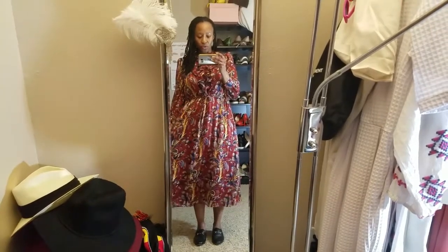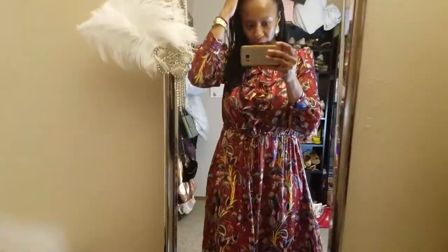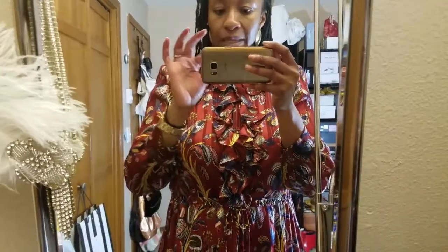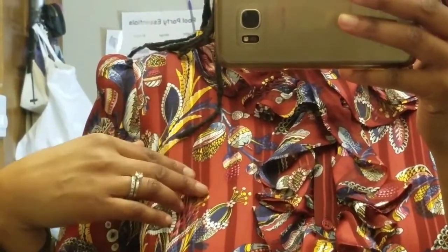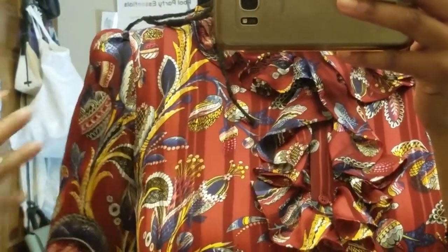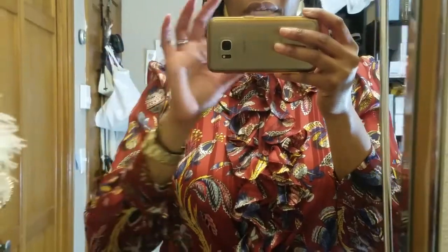It's a little too short to be maxi and a little too long to be midi. I just love, first of all, the base color. I love this wine color, and I love the textured striping that's in an even deeper burgundy color. Not to mention the gorgeous floral print. It's so stunning, and I love the ruffles, and I love the poof of the shoulders. And I love the poof of the sleeves. It's just a really, really pretty dress.